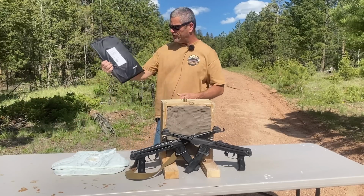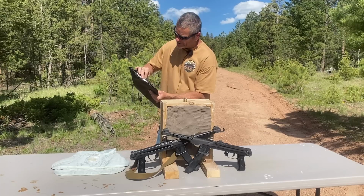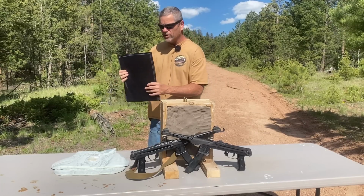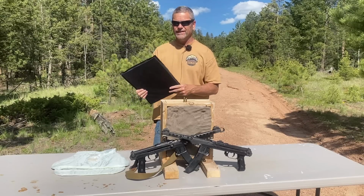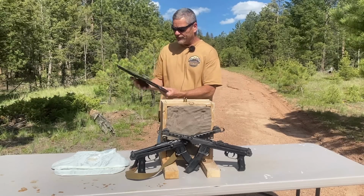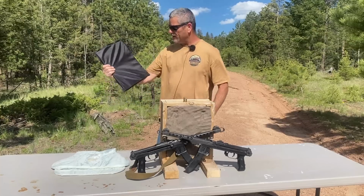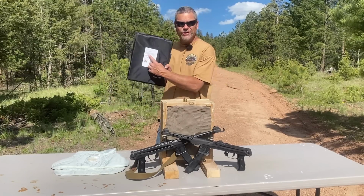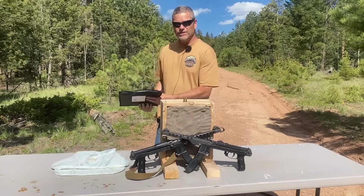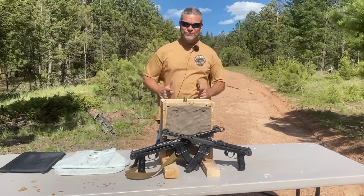Now I bought this level 3 off of eBay. It came in, this is that polymer stuff. It's pretty good stuff, but we're gonna see how it'll hold up against each of these rounds, or at least the 7.62x25. If it stops that, well, we know it'll stop the 9. But it didn't come with any readings on it. Just a 'dear customer, thank you for buying this product' message on the back. Boy, that's got professionalism all over it. Probably from China.